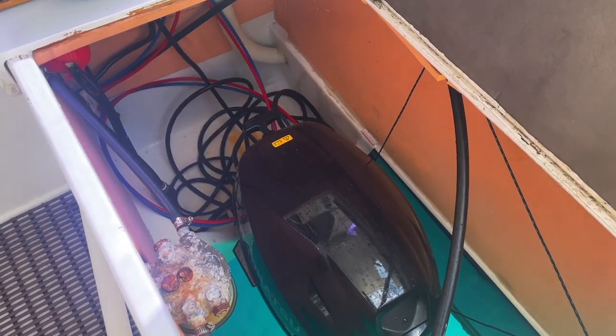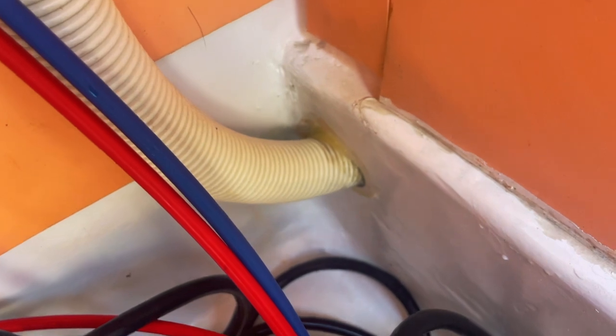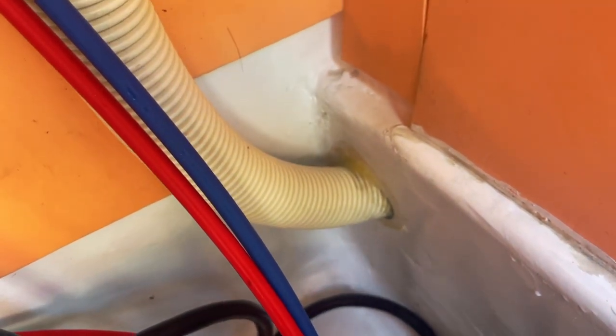So yeah, I think it's just that the silicone around that pipe that's holding the electrical cable is probably worn off. And we never really noticed, because in Australia, we don't tend to get the waves on this side. So all we need to do is put a bit of silicone back around and that should solve the problem.